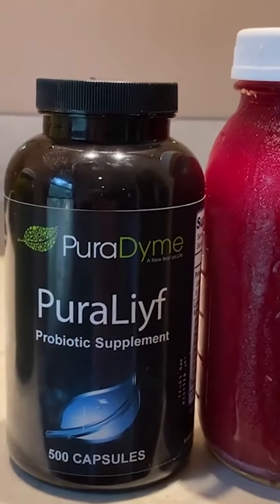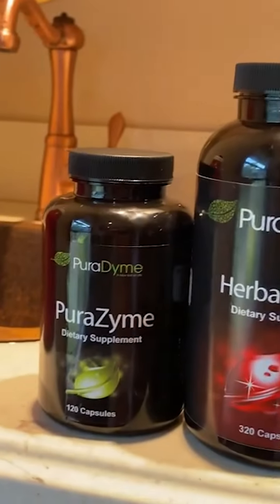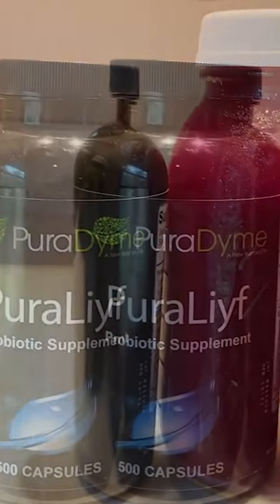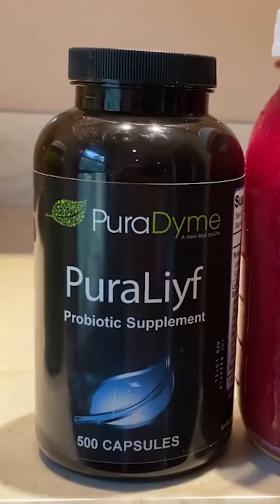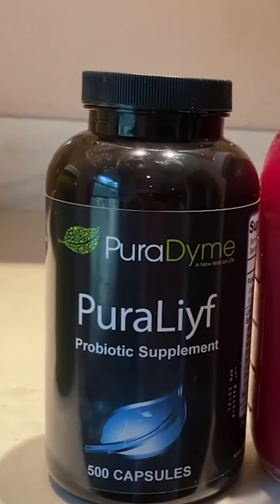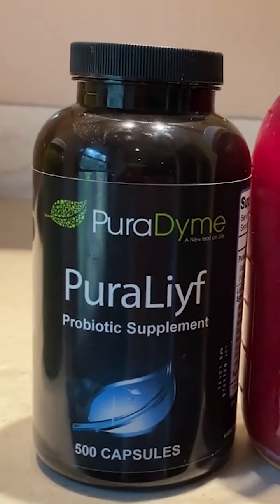These are enzyme enhanced probiotics, and the Pirozyme and the Herbal Blood will start to break everything down. Then the probiotics here transform all that broken down material, recycle it, and turn it into beneficial metabolite.